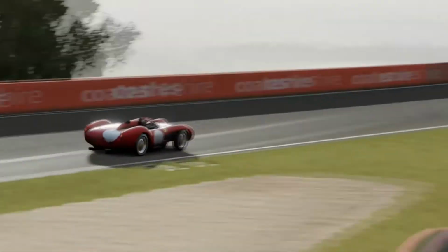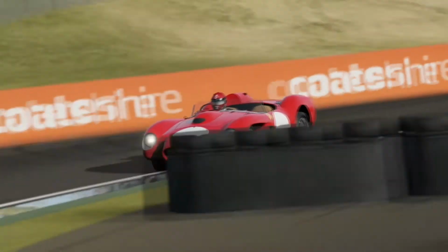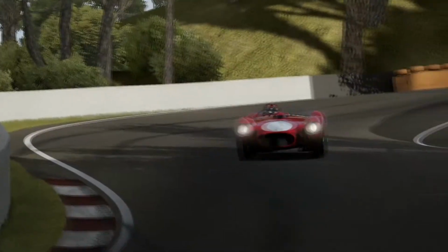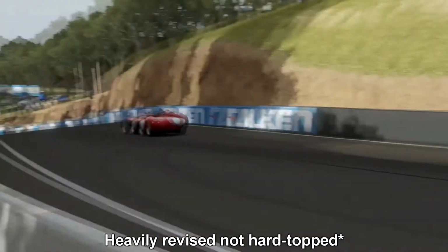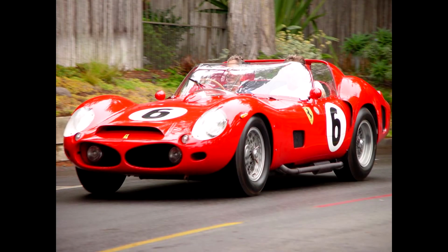This remains one of Ferrari's most successful road racers of all time, winning 10 international endurance races and 3 world sports car titles in 1958, 1960, and 1961. In fact, a hard-top version of the car called the 330 TRI/LM, yes, they decided that was a good name for a car, became the last front-engine vehicle to ever win Le Mans in 1962.